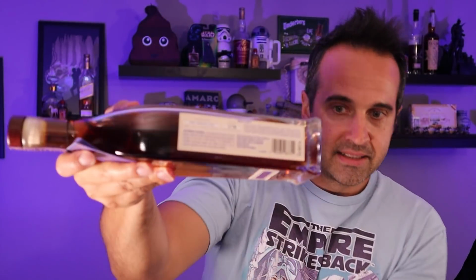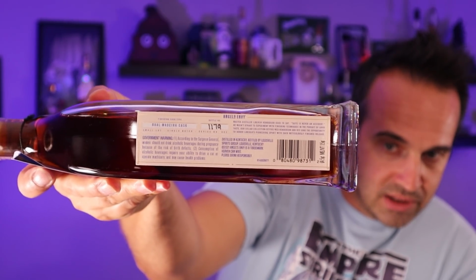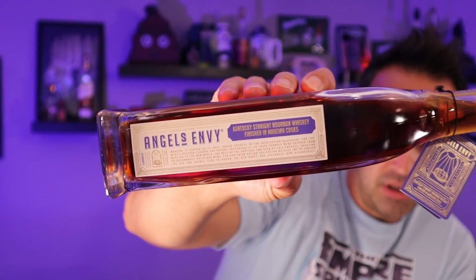The side has some info there about the casks, as you can see. And then the other side has some other literature on the bottle there, as you can see. It even comes with a nice little purple booklet.